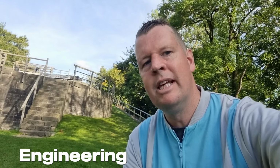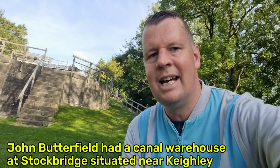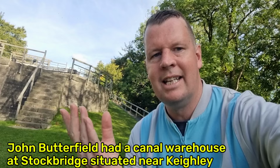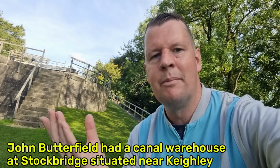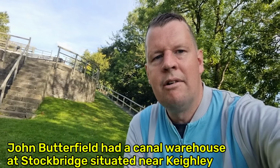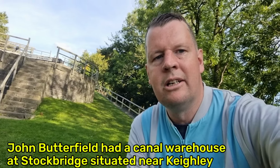The canals were massively important for transporting goods and raw materials back then, and I love visiting Bingley Five Rise Locks. It really is a feat of engineering. It's amazing, and the Butterfields' wool would have passed through these locks and through this canal towards Keighley and Stockbridge many a time. It's so historic, and I thought I'd follow the trail of the Butterfields and visit the canal and talk about how it all started and how they transported the goods.